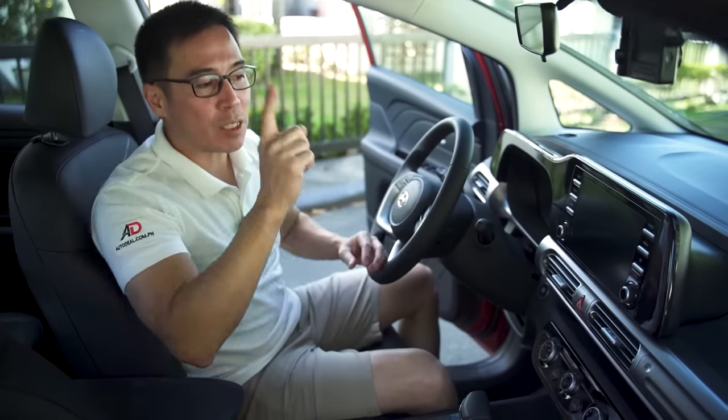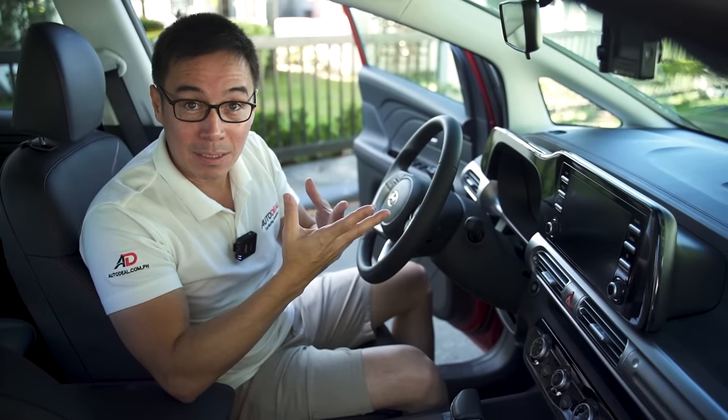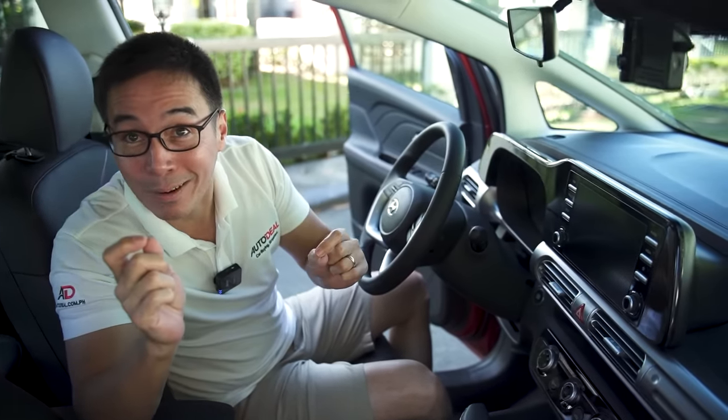Here, okay, let's put it at this. Jack and I figured that if not piano black, maybe matte black, which is we're safe there. We still don't like piano black, right?